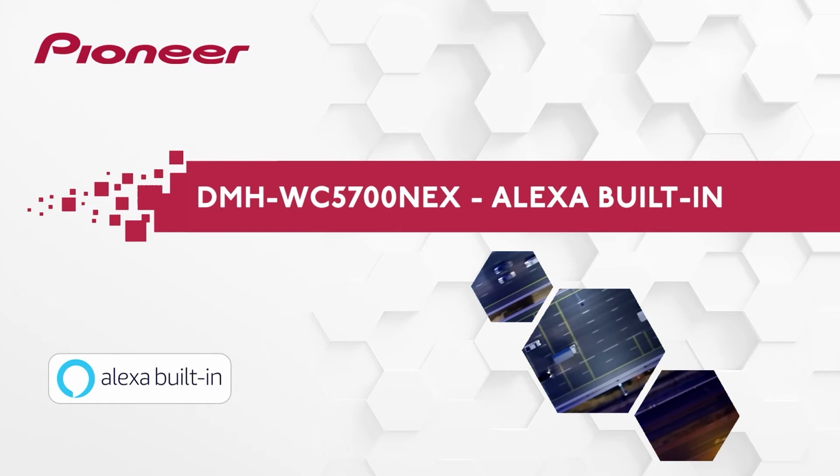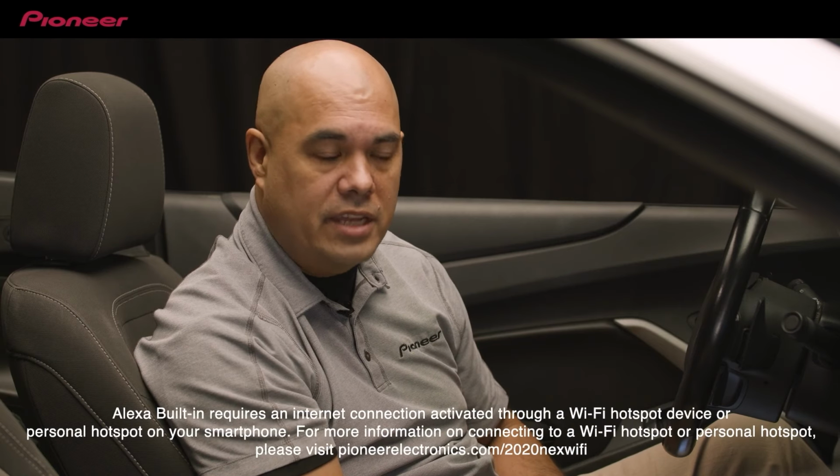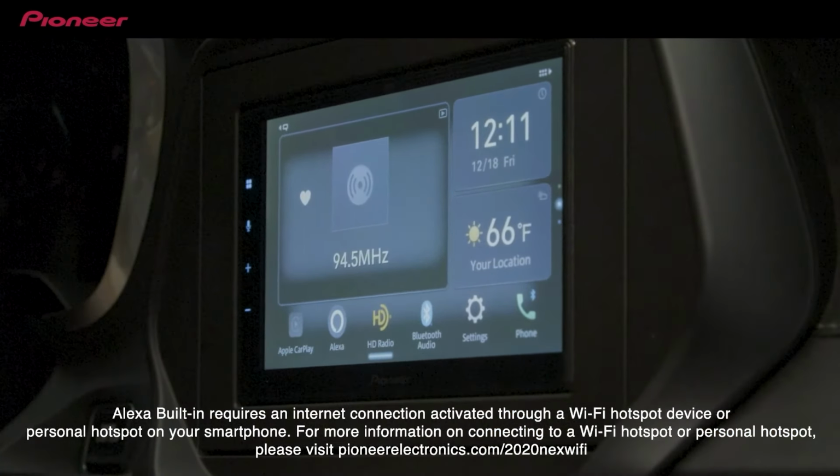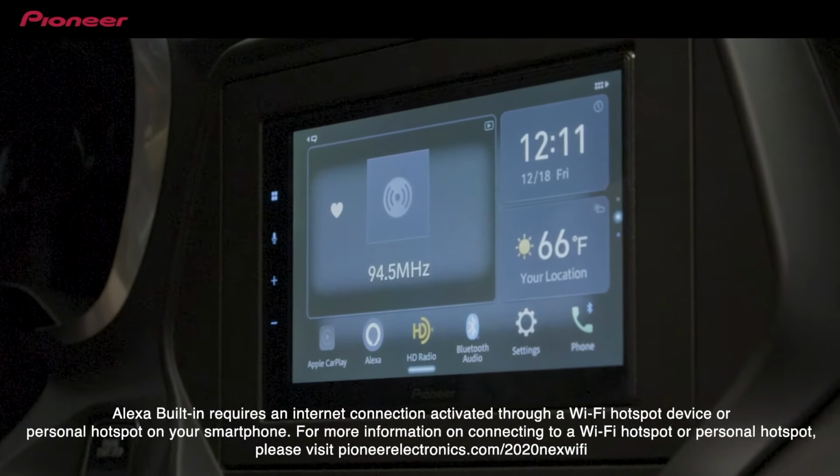So now let's take a look at how integrated Amazon Alexa is with this Pioneer DMH-WC5700NEX. So first let's start by playing some music. Listening to music is such a central part of the driving experience.